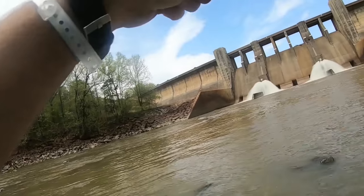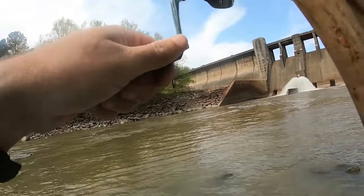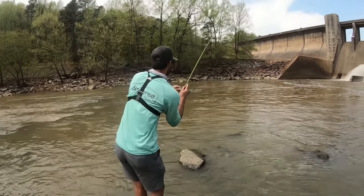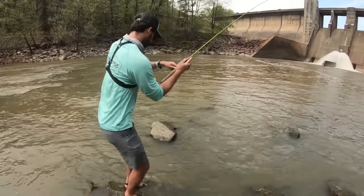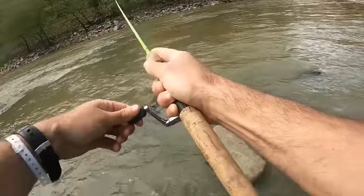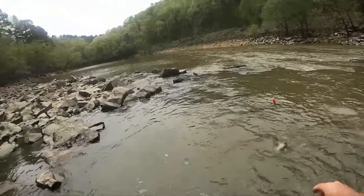Fish on, fish on. I think it's a good one. Is that a crappie? If it's a crappie, it's huge. If it's a crappie, it's a big one. It might be a catfish. Oh, is that a crappie? Please be a crappie. Oh, it's a big crappie. It's a big crappie. Oh my gosh, get out of the current. Don't come off. Oh my gosh.